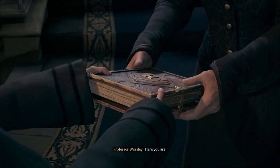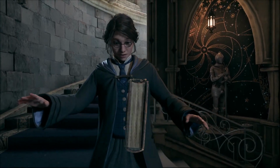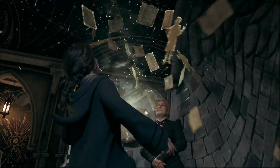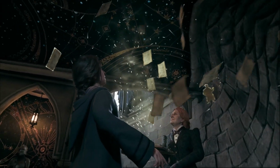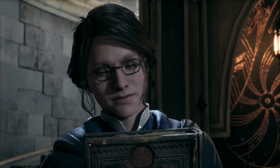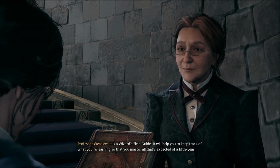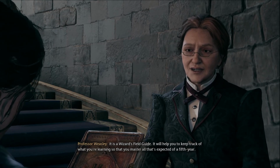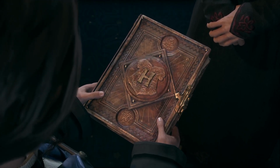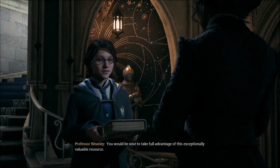Here you are. What is it? It is a wizard's field guide. It will help you to keep track of what you are learning, so that you master all that's expected of a 5th year. You would be wise to take full advantage of this exceptionally valuable resource.